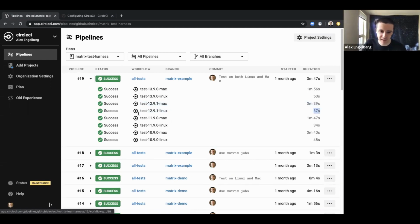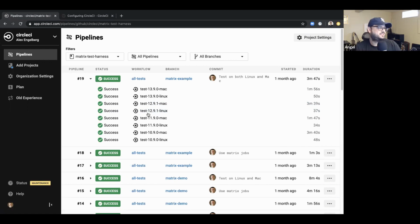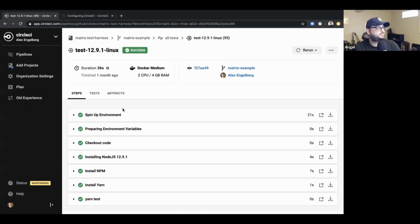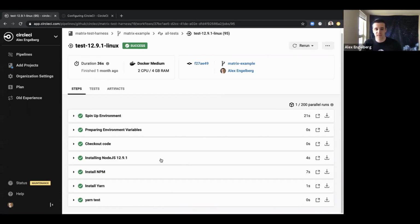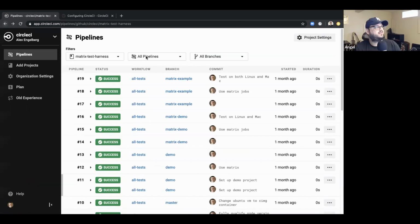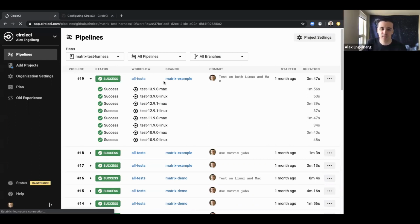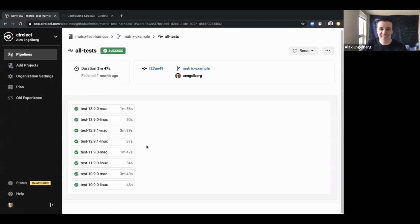Can you click into that pipeline, Alex, just to see how those are all related? Yeah, so this is pipelines, and then the workflow is just a bunch of jobs. So they're going to run concurrently. There's no dependency on each other, right? But is there a way to build a dependency, or is that not how it works?